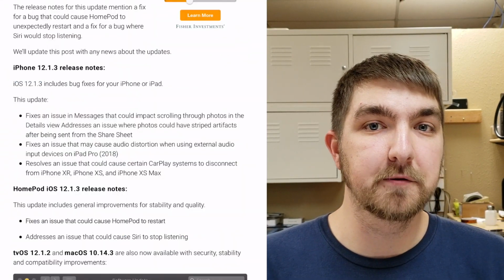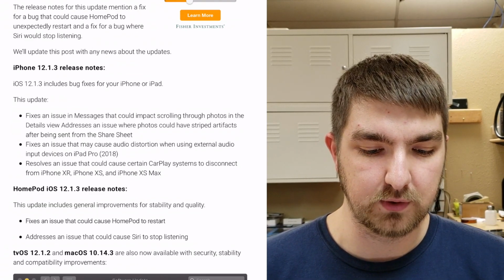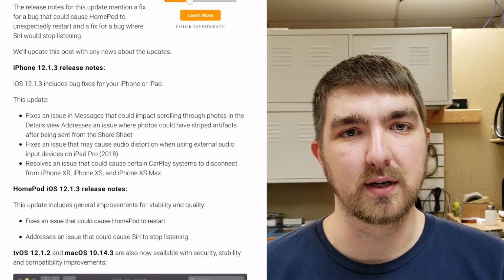I mean, if you go back to the iPhone and iPad updates, all this stuff should just work. There should be no reason for it not to work at all. So, I mean, that is a little bit frustrating, but I guess newer phones are going to have issues, right?